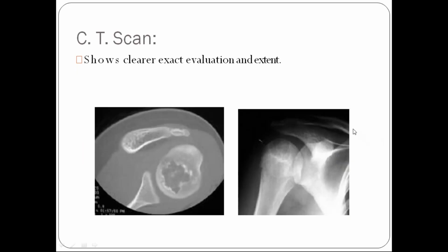CT scan is a better investigation than the X-ray, where you can see a clear, exact evaluation and extent of the tumor. Here you can see it. This is the proximal humerus. This is the glenoid. This is the head of the humerus where you can see a lesion in it. This part is the lesion which you can see in the axial cuts.